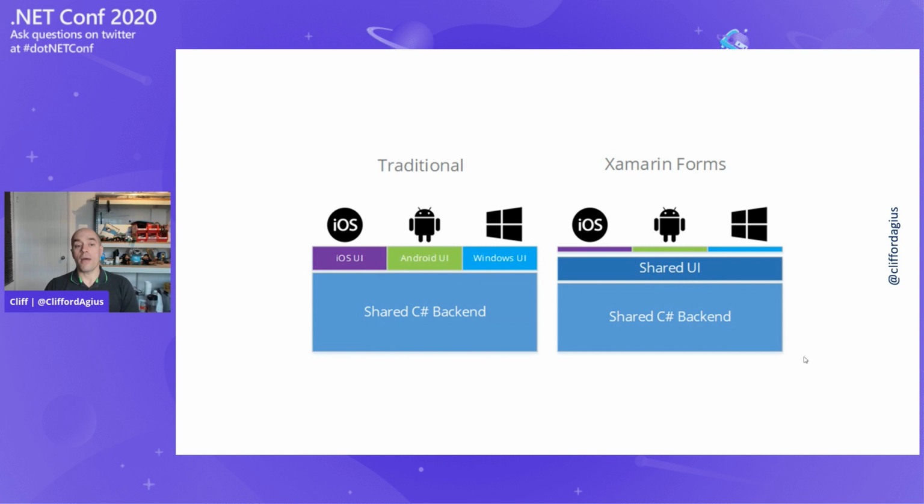So just a little bit about Xamarin Forms, just in case you haven't seen any of the other fantastic talks by Maddie Legier and David Ortnow and others on .NET Conf. Do go back and watch them, but very quickly, you've got two versions of Xamarin. You've got the traditional one where you build your own UI layer, and it's all C# backends, or the one that I'm now leaning towards and favor, which is Xamarin Forms, because it's moved on leaps and bounds.